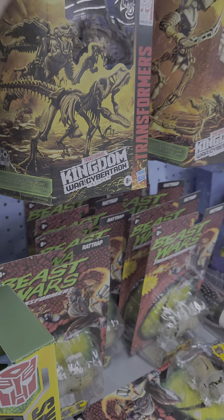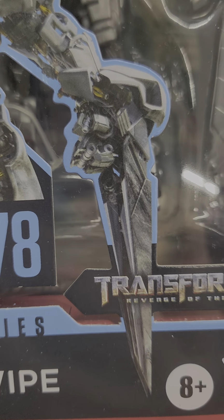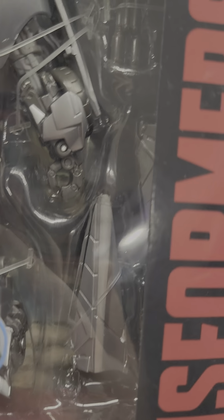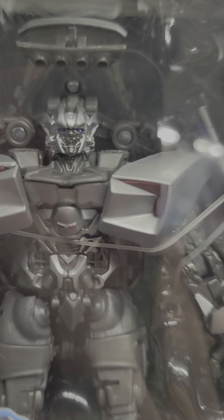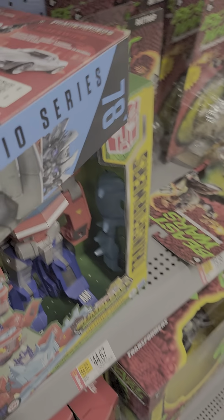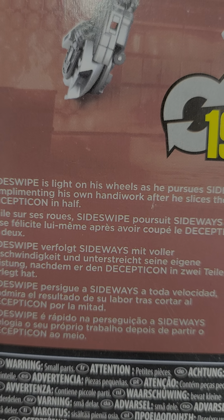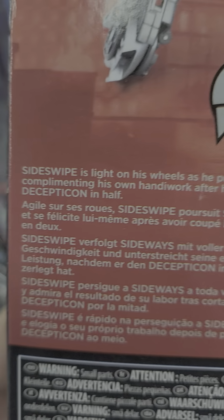Okay. Sideswipe from Revenge of the Fallen. Dude, this looks so good. That face sculpt. '78 Sideswipe. I finally found him. Sideswipe is light on wheels as he pursues sideways.